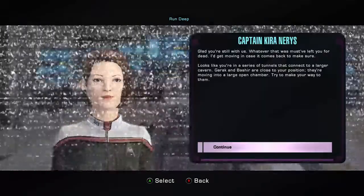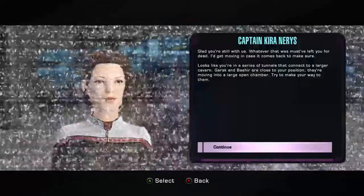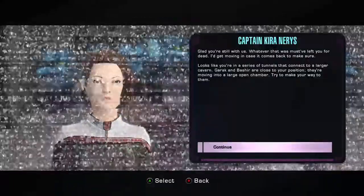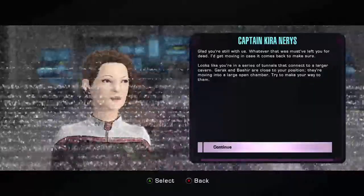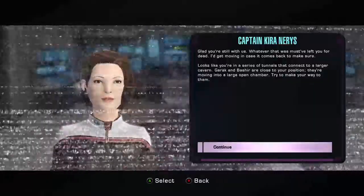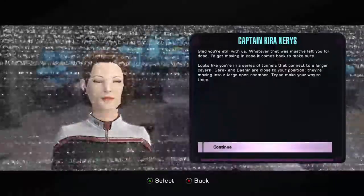Glad you're still with us. Whatever that was must have left you for dead. I'd get moving in case it comes back to make sure. Looks like you're in a series of tunnels that connect to a larger cavern. Garrick and Bashir are close to your position. They're moving into a large open chamber. Try to make your way to them.